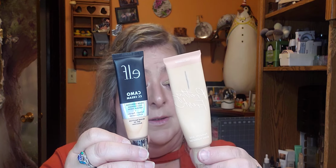So I wanted to try something a little different, and I bought the ColourPop Pretty Fresh Hyaluronic Acid Tinted Moisturizer in the shade Light 7W. So this is a neutral, and I'm going to squirt a little. I have a backup. Woo! A lot more than a little. And this is Light 7W. So you see the difference between the two. I don't like this one as much as I like this one.